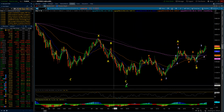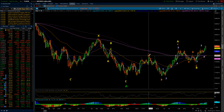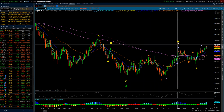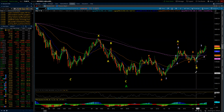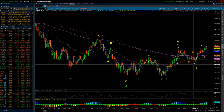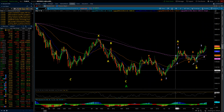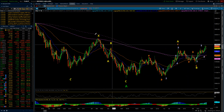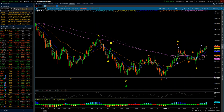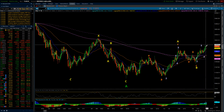So here, NASDAQ, we've got that primary A. And then we have a minor A, a B, and a C for the intermediate A. And we have an A, a B, and a C, intermediate B. I know it's a little bit on the short side, but it works. And now we're in a C wave up. The triangle pattern here truly does not fit as well. I can draw there and I can draw there, but this exceeded and remains above.